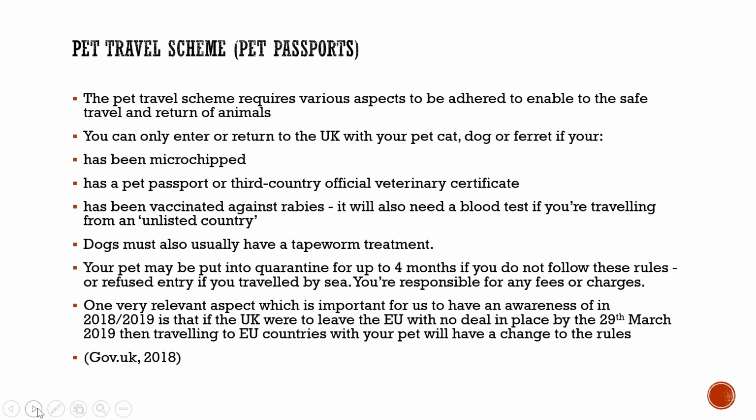Okay. So the pet travel scheme overall requires various aspects or criteria to be adhered to, and this is to enable safe travel, but then also safe return of animals to the UK. Now, people can only enter the UK or actually return to the UK, as it stands at the moment, with their pet dog, cat or ferret if they have done the following. The pet has been microchipped. The pet has a pet passport or a third country official veterinary certificate.